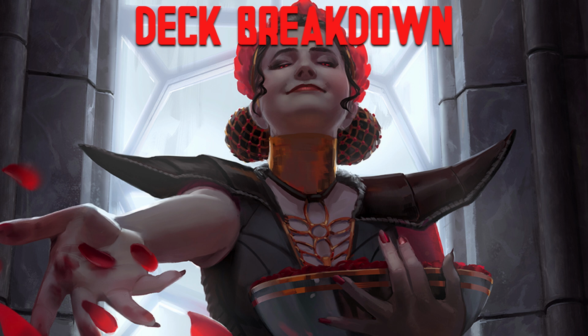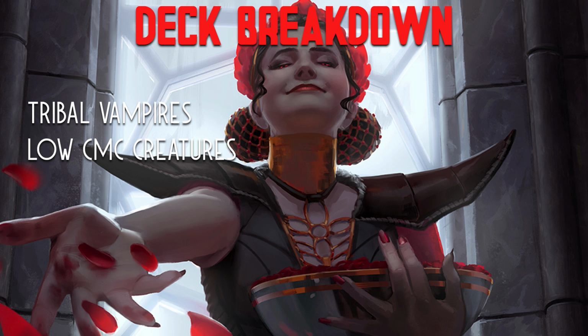I'm going to do a quick breakdown on the deck, quick stats on the deck with the new updates. Not much is changing here, more of the same stuff, just more efficient cards that work a little bit better with what we're trying to do. So first up, Edgar is a tribal vampires deck. We have over 30 vampires in here. We're going to focus mostly on low converted mana cost creatures, leaning heavily into vampires that are 1 or 2 converted mana cost.